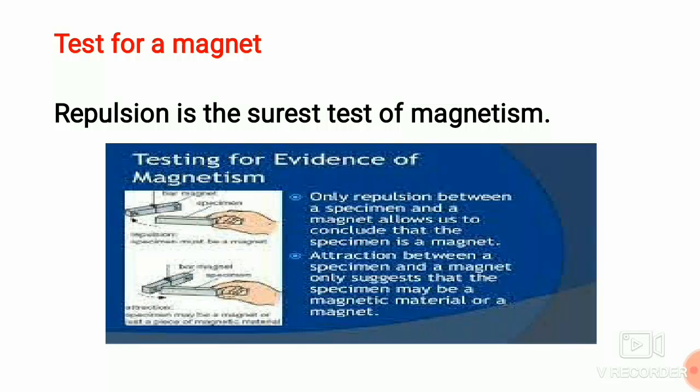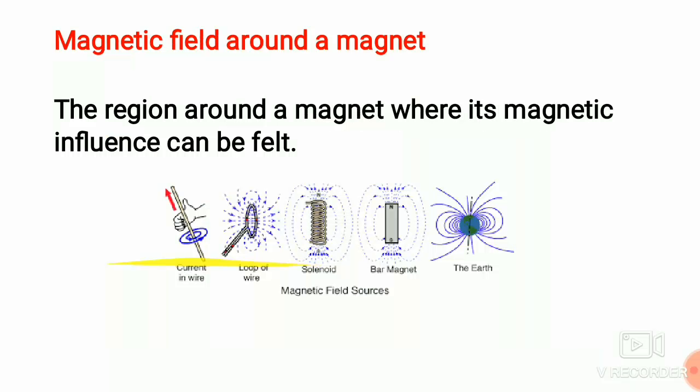Repulsion is the surest test of magnetism. Only repulsion between a specimen and a magnet allows us to conclude that the specimen is a magnet. Attraction between specimen and a magnet only suggests that the specimen may be a magnetic material or a magnet. Remember, it can be a magnetic material or a magnet. But repulsion is the surest test. It does not give you a dilemma. It tells you the correct answer, whether the specimen is a magnet or not.